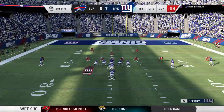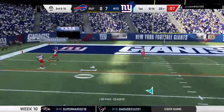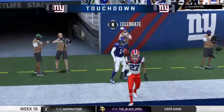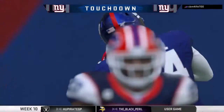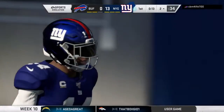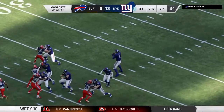Come on. Right there. Jackson. And that is caught. He's got it for a Giants touchdown. Good job. Curtis Samuel hitting double digits with his 10th touchdown of the season. And the Giants are able to add on to their lead.